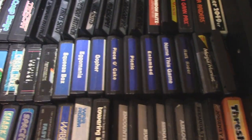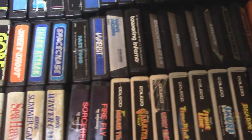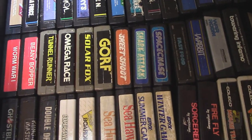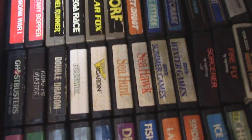Yeah, we got these weird blue ones here. Go down. We've got the Threshold. Some other guys there. Gorf. Solar Fox, not Star Fox. Beany Bopper. And then we got some cool ones here.